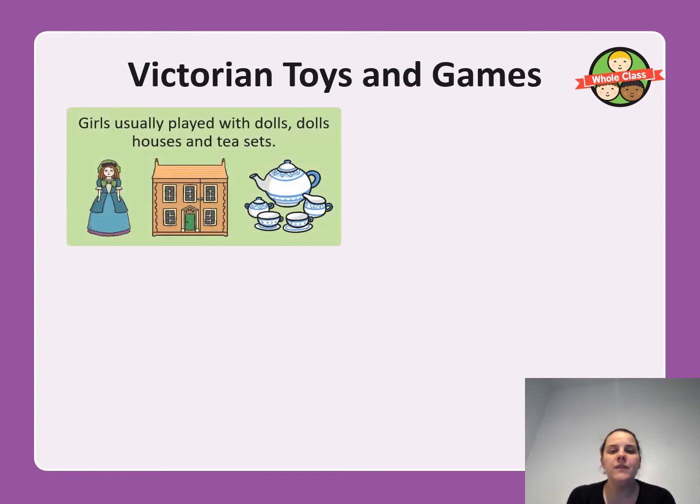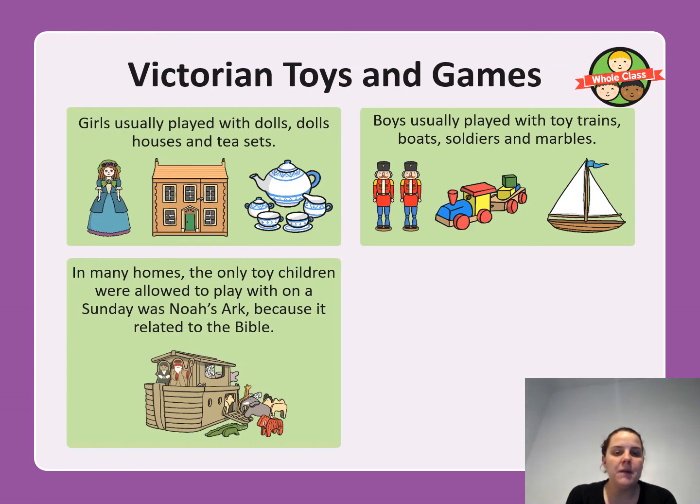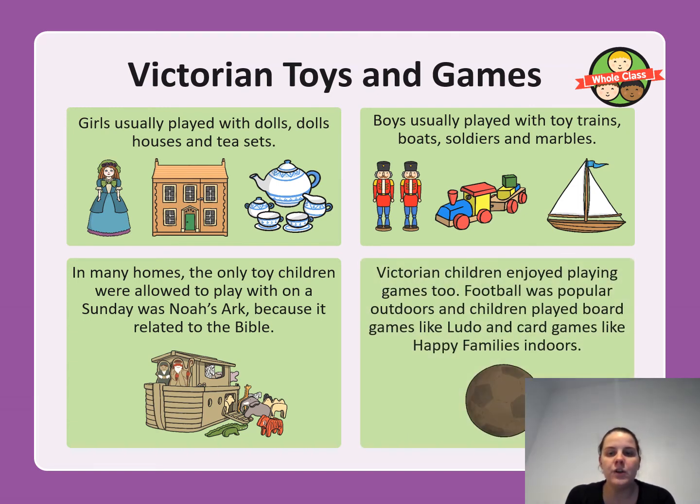Okay. Victorian toys and games. Girls usually played with dolls, dolls' houses and tea sets. Boys usually played with toy trains, boats, soldiers and marbles. In many homes, the only toy children were allowed to play with on a Sunday was Noah's Ark because it related to the Bible. Victorian children enjoyed playing games too. Football was popular outdoors and children played board games like Ludo and card games like Happy Families indoors.